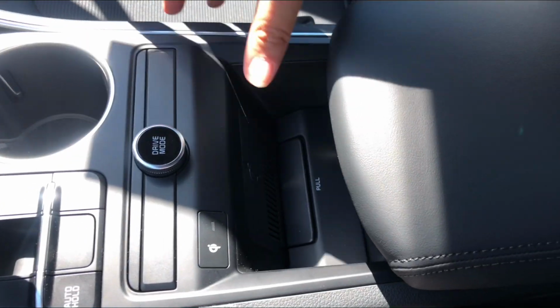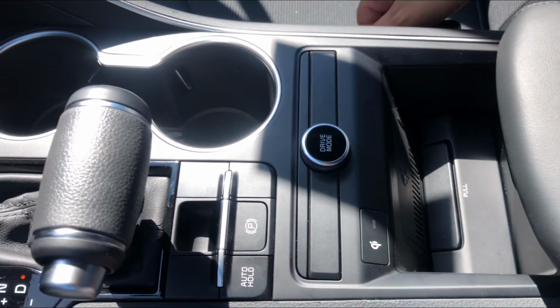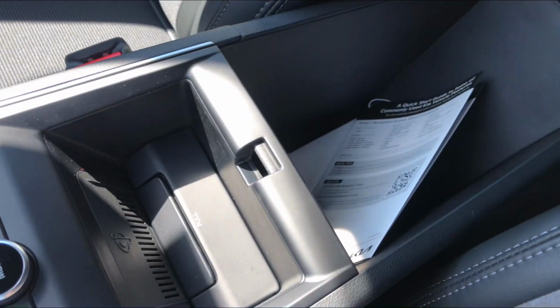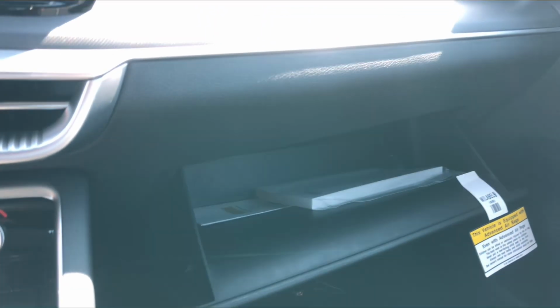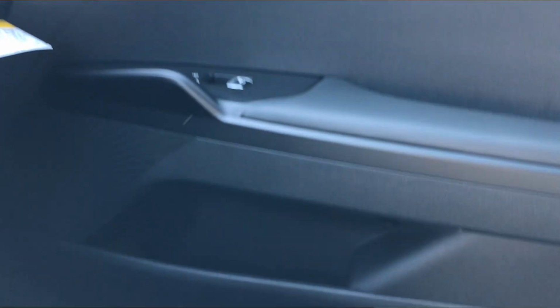You do have a wireless phone charger down here as well, which is really cool. If you have a Qi device that charges wirelessly, it'll fit there. And then you have your big central cubby, and you have your big glove box as well. Pretty nice, nifty little glove box there. Nothing too attractive, but your standard glove box.